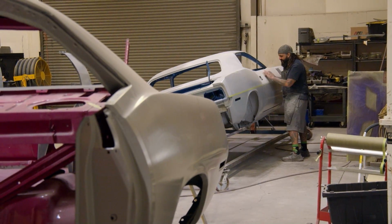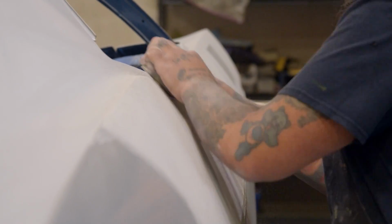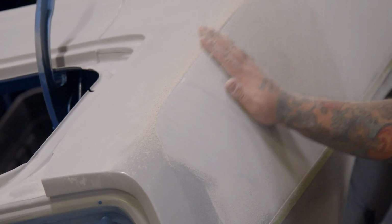When I block a car, I always like to start at the top. You can do it either way, but if I start at the roof, all the dust is just falling down, as silly as that sounds. If you start at the rocker, you're dealing with the dust all the way up. So I start at the roof, move on to the tops of the quarters, then make sure you mask off your body lines, and then do the sides and all the way down to the rocker. Then you can just jump on the other side and do the exact same process.